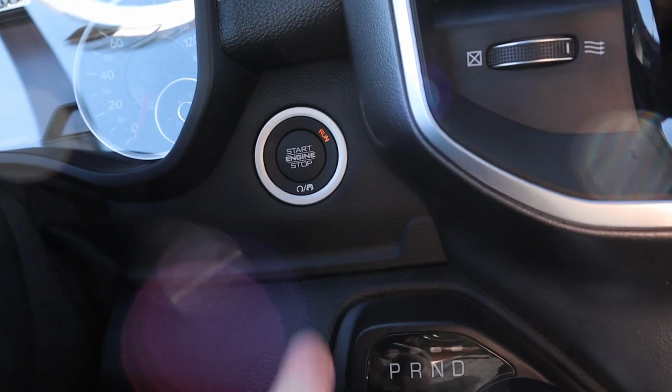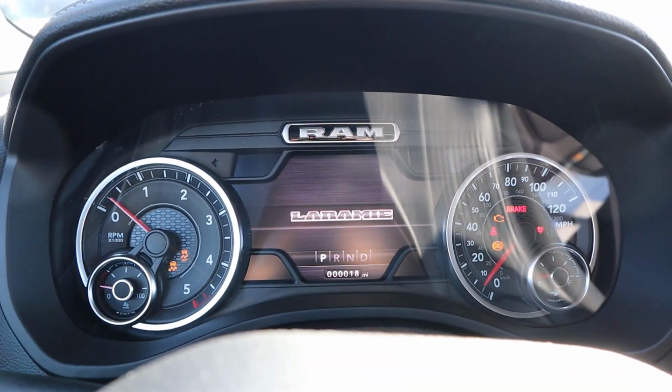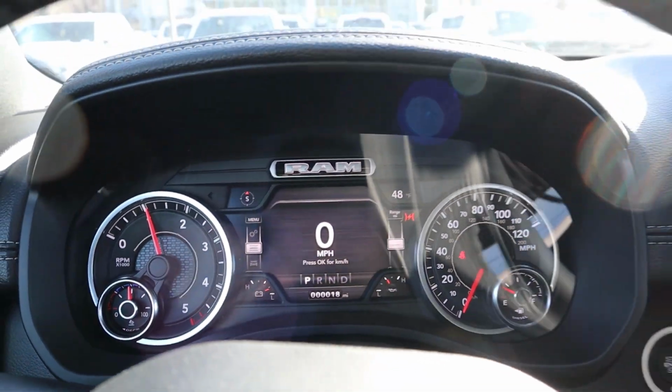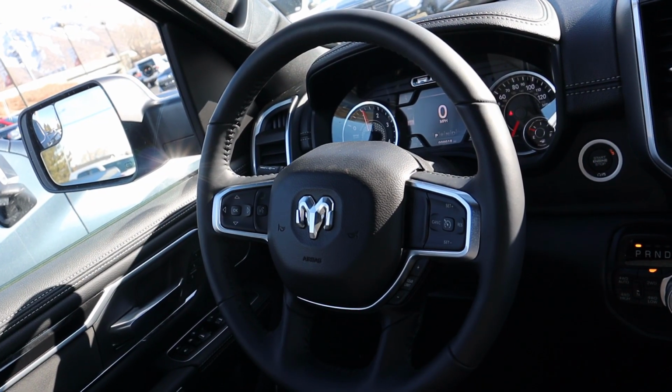To start up the Ram, push button again, just like the Chevy. It'll say Laramie there in the center. Gauges will do their long little scroll function, and yeah, everything will come to life. Here is the steering wheel in the Ram.